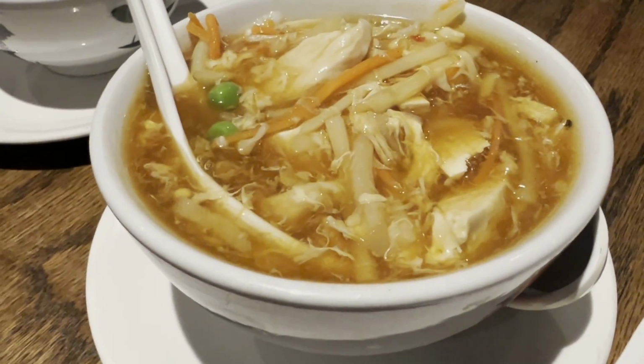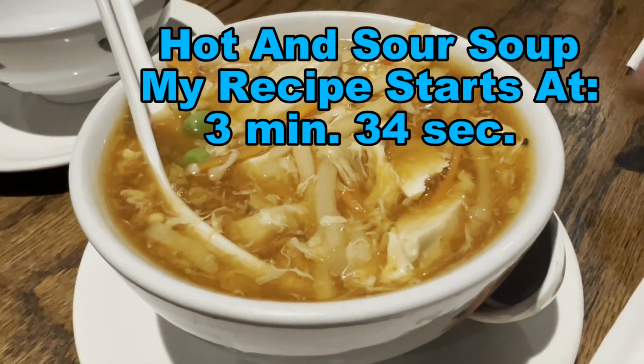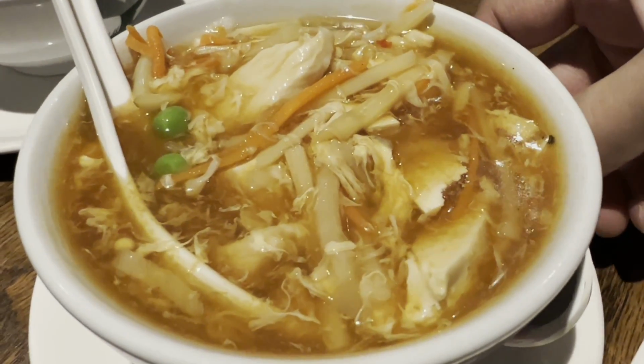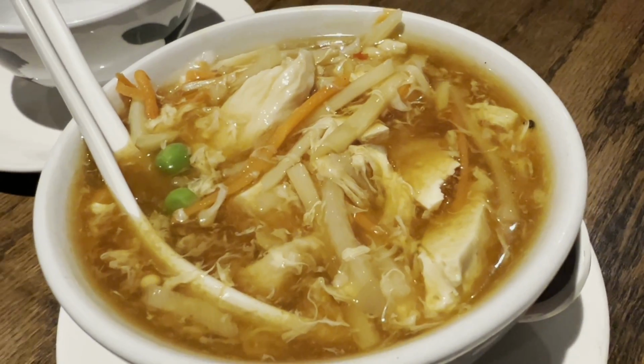So this is the old version of hot and sour soup. So this is a standard hot and sour soup that you'll find in most Chinese Canadian restaurants. It looks pretty good. It's got the prawns in there, it's got some bean sprouts, it's got some bamboo shoots. So let's give this a try.